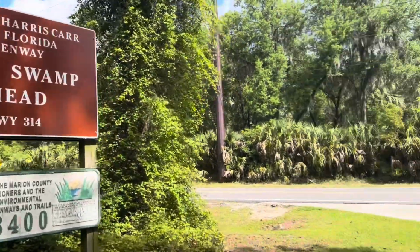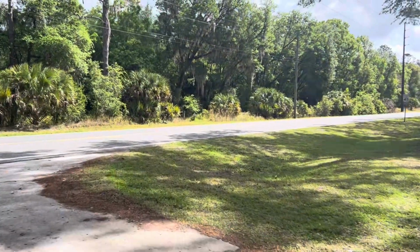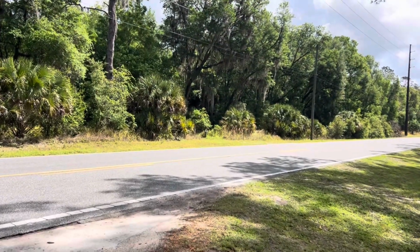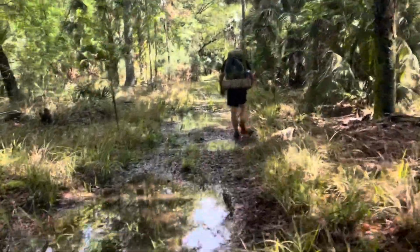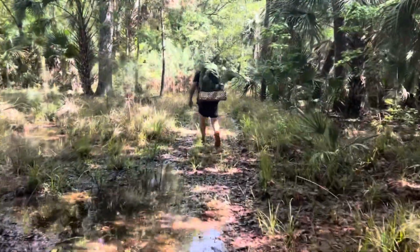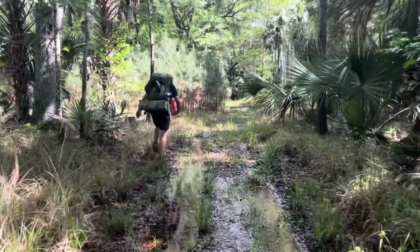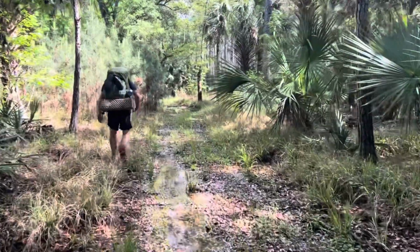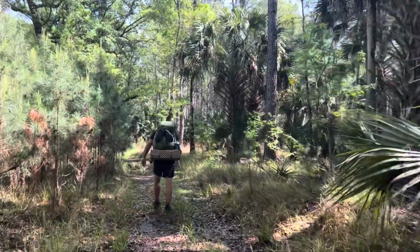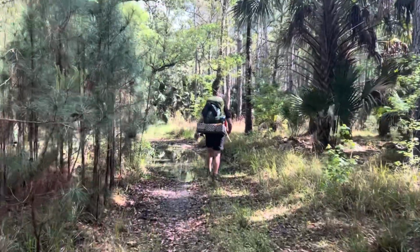There's the sign. What do you say? Ready to put some miles down? Let's go. Well, so much for staying dry. This side of the road, when we crossed over, isn't quite as maintained as the other side, and it looks a lot wetter over here. And I don't think there's any boardwalks. I don't see none. But we're trying to miss it a little bit. I think inevitably we're getting wet.